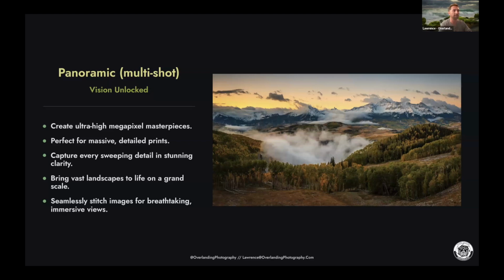And one of the reasons that I got into shooting panoramic photography is because I didn't like the limitations of the megapixels of my cameras, actually. And I wanted to print bigger and in higher megapixels. And so that's what had me start doing this.